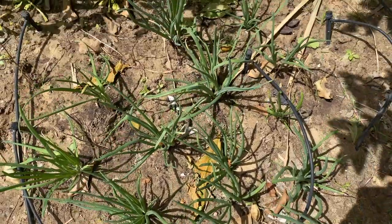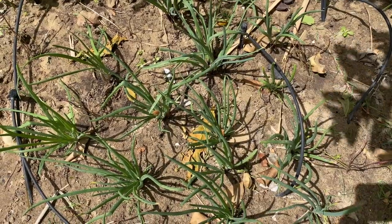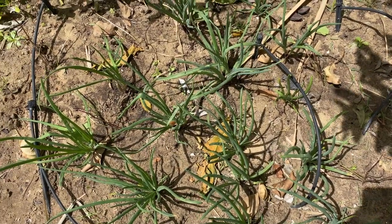These are some more onions. They look so thin, but then they grow and grow and boom, and you get an onion.